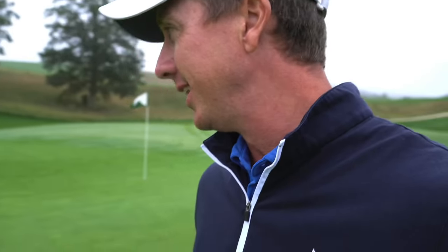All in all, 2 over on this course, I don't know. I missed a couple 5-footers. They could have dropped and we could have been even par, which would have been a phenomenal score on this course. Down the hill, par 3, 172.